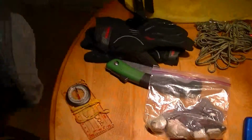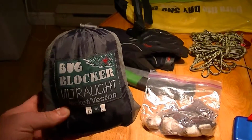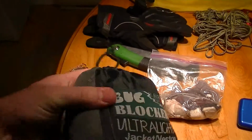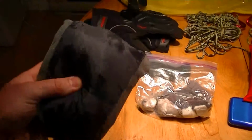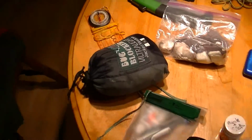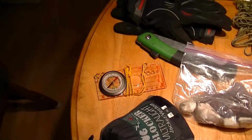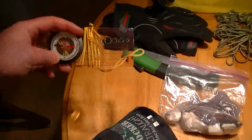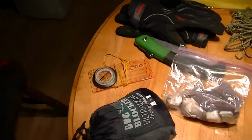May not need this. The bugs should be gone. I went out in May and I didn't even take this out of my bag, so I may leave this at home, but it's always nice to have. It's a very, very light bug jacket. Seems to take up a lot of room, but you can pack it anywhere and it weighs nothing, so I'll be bringing that. I always wear a compass around my neck, just in case. I've taken quite a few orienteering courses in my life. It's just a little safety precaution that I take.